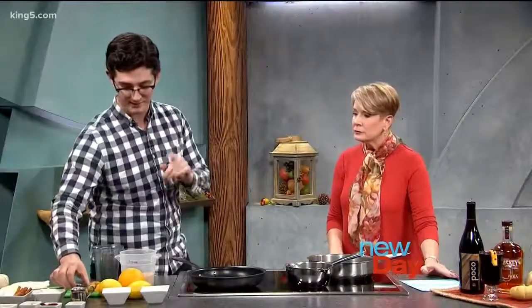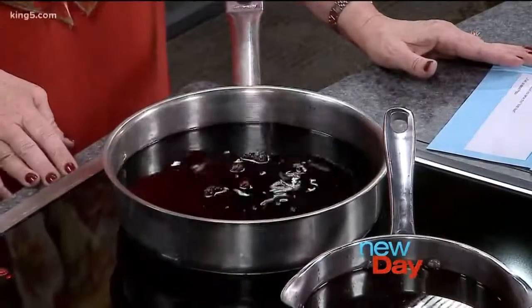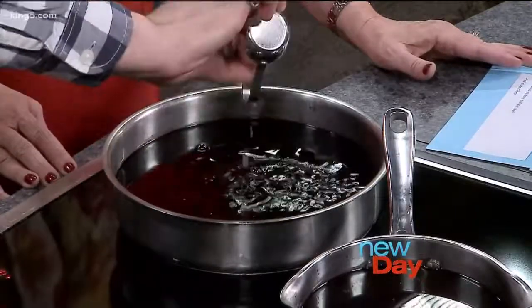And then, I forgot to mention, we have 2 ounces of fresh squeezed lemon juice. You want to add that on. It is like a hot sangria in a lot of ways. And then 3 ounces of the orange juice, and you can add that in.